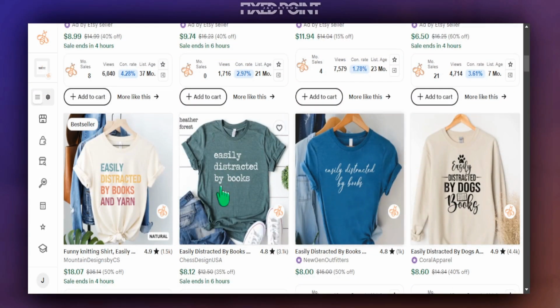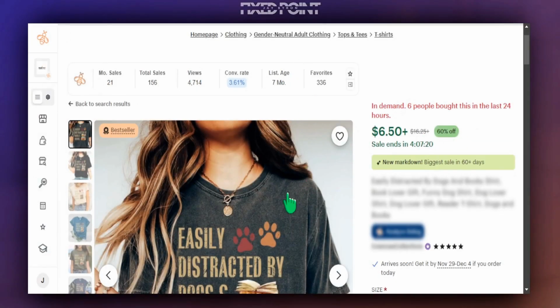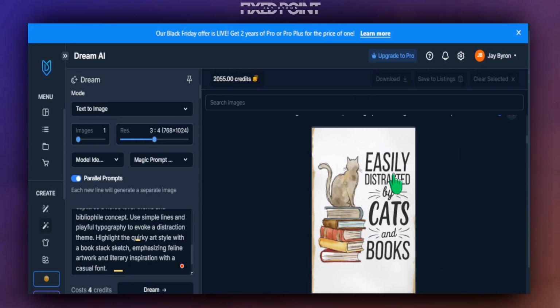This print on demand niche has made hundreds of thousands of sales just by creating these products that have popular phrases that are doing extremely well. And there are multiple products just like this that have made hundreds, even thousands of sales just by adding in a simple phrase. And in today's video, I want to share with you how to take this phrase and redesign it so you can start making sales as well.